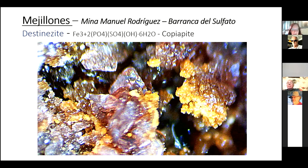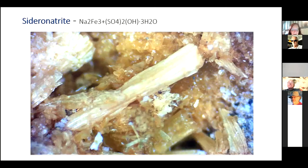There are a few other rare minerals at this site. You've got tinsleyite as well, and a few type localities of others. Another one is sidronatrite there, a sodium iron hydrate sulfate. Sticking on copiapite, that might actually be metasideronatrite. It's a large crystal, at least 5 millimeters, that one. Some of the smaller ones are actually transparent, so that's why I think it's maybe metasideronatrite.